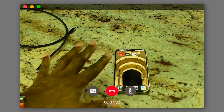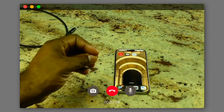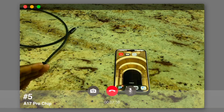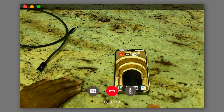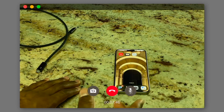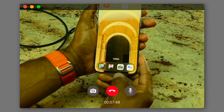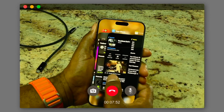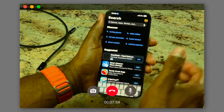Feature number 5 for me, last but certainly not least, is the A17 Pro chip. Now, the more that we go about machine learning and AI growing, one thing for sure, 2 things for certain, people like gaming. And right now, coming to a select few console games, guess what? You're going to get ray tracing.